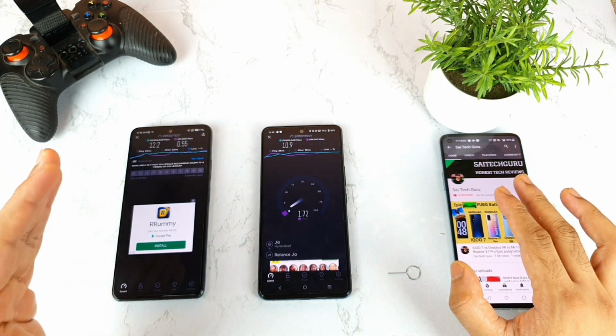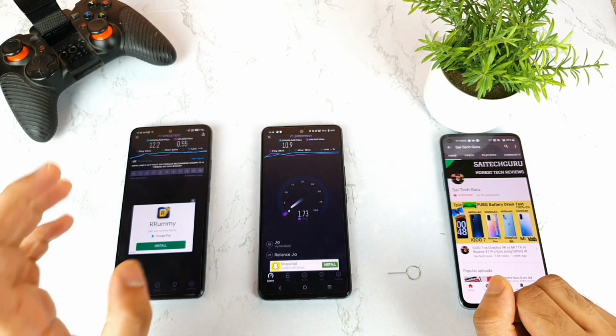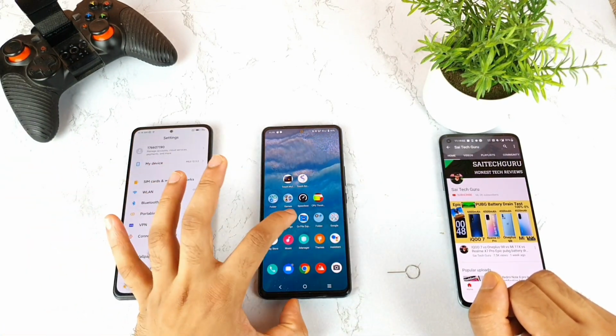So slightly winner for the Mi11X device, but that too depends upon the location and type of SIM you are using. I'm trying to say again and again, because a few of the users will definitely say they are getting 50 and 60, but in my location this is the highest speed. So next let's move to the Wi-Fi.